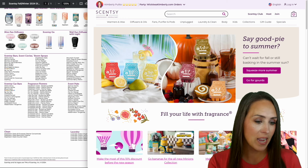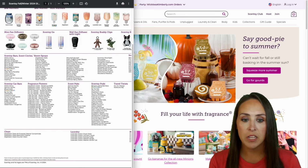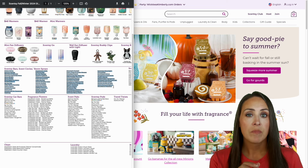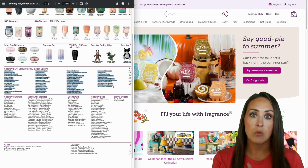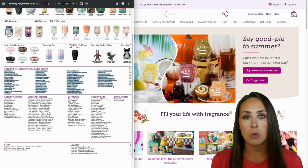What I like to do when I am doing my club edit is, of course, be on my website. And then I also like to have my discontinued list. This is the full list, everything that's being discontinued from warmers to laundry to body to kids. But we're going to be focusing right here where it talks about the bar, circles, and room sprays. Now with the Always Get My promotion, it's only bars. So we can't put circles or room sprays. And since you continue making them, it is only going to be for the wax.